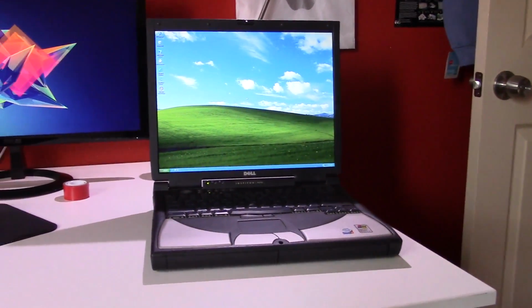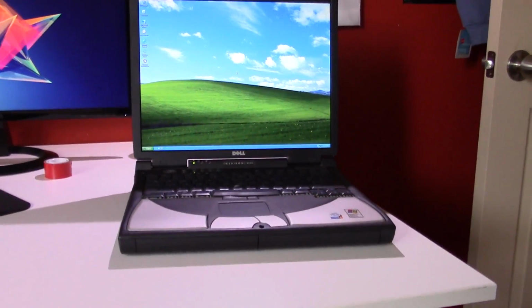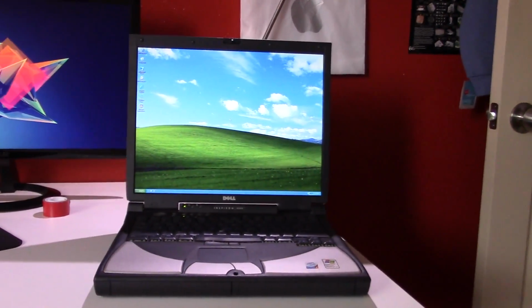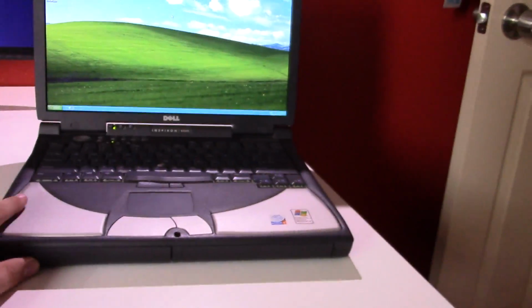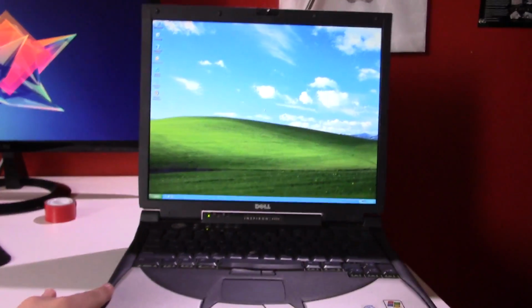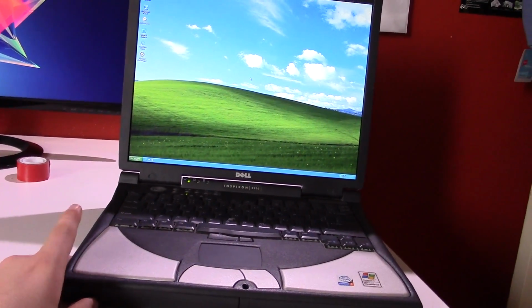Today we're going to be taking a look at this Dell Inspiron 8200 laptop I recently got. I got this from my good friend Chris. He bought it at a thrift store and I traded him one lightning cable for it. And so now I have it. This is, like I said, a Dell Inspiron 8200, circa 2003. Pretty, I guess it was kind of mid-range or maybe mainstream for that date period.